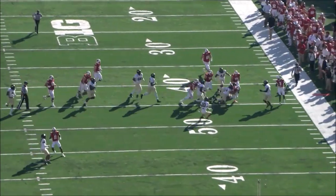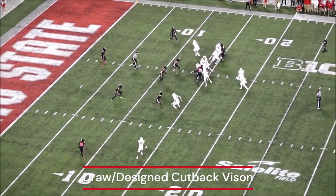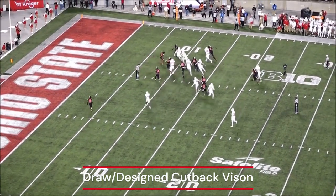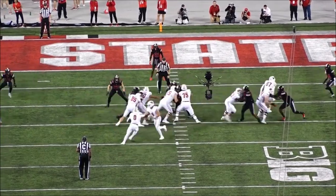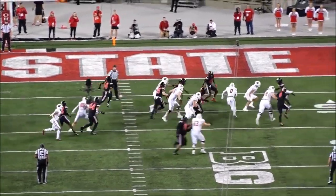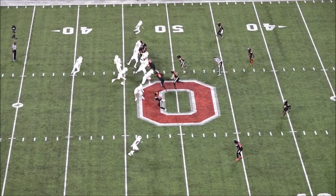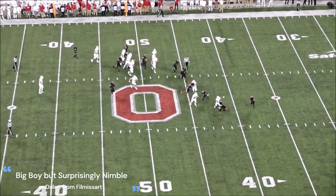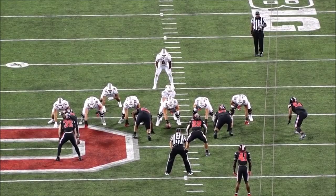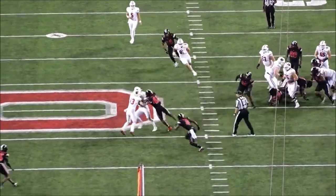Let's look at some design cutback lanes and what he does with them. I love this play call, by the way. It's like a draw. But you see how he identifies the lane, and he just continues to chug up the field north. This is another good example here. You see the big cutback lane opened up by the clear out block by the right tackle, forming a seal on that side with the help of the fullback. And then you see what he does after contact there. Just an awesome job showing off his vision.